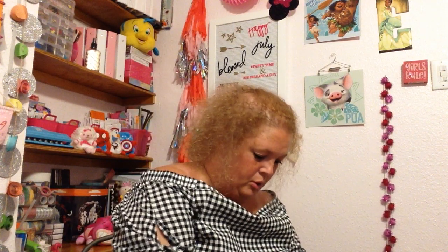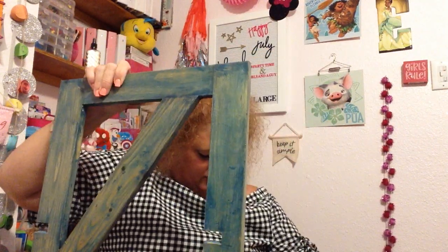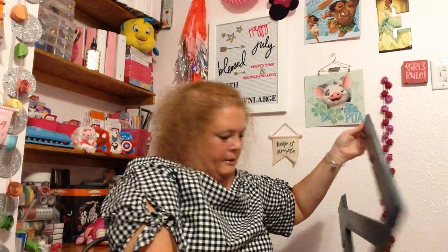Next is this. This is so cool. Wait till y'all see it. So I had to dig because they had this one that I'm going to show you, and then they had a dark wood and a light wood, and I picked the blue one because I just love it. Look at that. It's like farm distressed. So much fun.